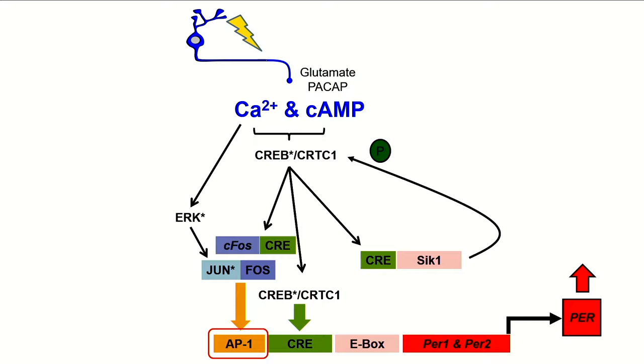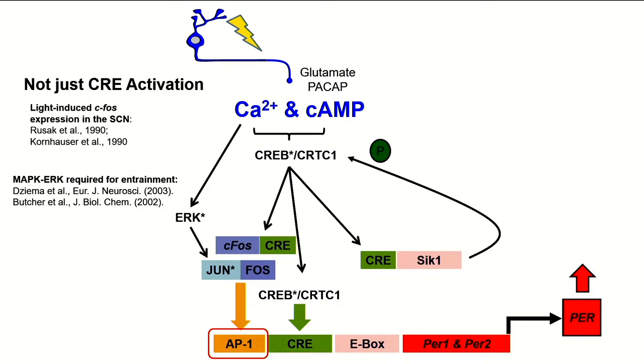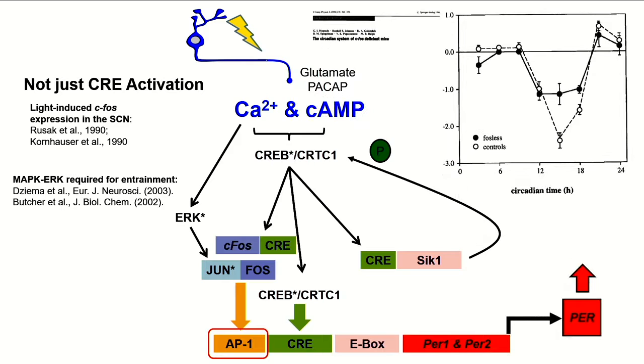The AP1 domain and its activation by FOS has been around for a long time. Early studies by Benjamin Rusak and Joe Takahashi, led by John Kornhauser, in the 1990s show that if you expose a mouse to light, you get FOS induction within the SCN, and it's been used as a very powerful marker. We've known also for a long time that ERK activation is required for entrainment at some level, and Martin Ralph's studies show that if you knock down FOS in a FOS-less mouse, you attenuate by half the size of the phase shift that you get in mice.